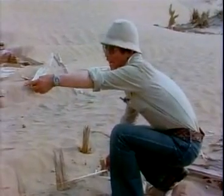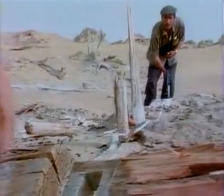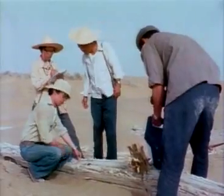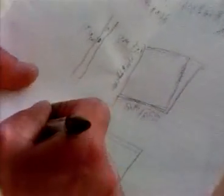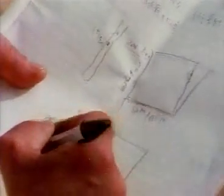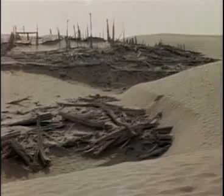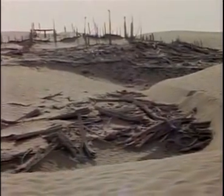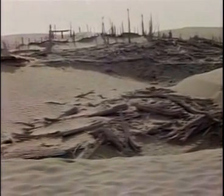When we compared what we were looking at with Stein's diagrams, we realized we were in the group of ruins he had called N1. About 1 kilometer, or half a mile further northwest, was another group Stein called N2.